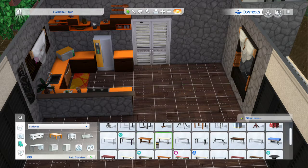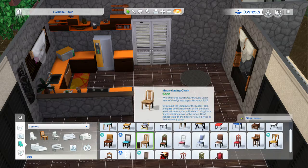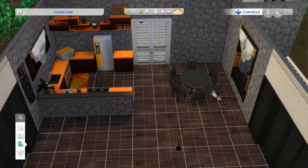I decided to just speed build it, record over it, and just make it easier. So, I went ahead and started back with the kitchen. Just want to change it up a little bit with the chairs.